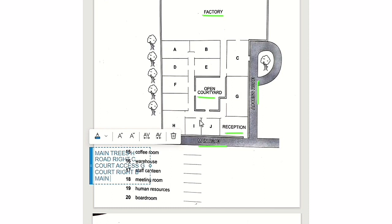And finally, the boardroom, where you'll be meeting sometimes. That has quite a pleasant view, as it looks out onto the trees. Go along the corridor, past the courtyard, right to the end. The boardroom is on the left, next to the factory. Okay, now, are there any questions before we move?